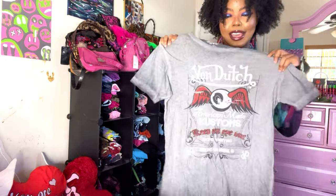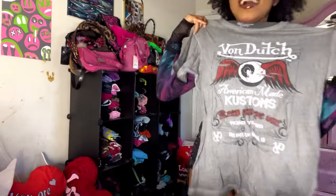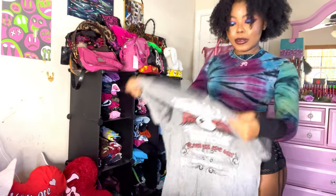And then this one is gray. It also has the eye. It just says Von Dutch something, and this one is a little bit smaller than that one, so I feel like the oversizedness fits better. And yeah, I really like this tee. I've worn it more often than I've worn that one, so this is gonna be the Dutch we're gonna keep.